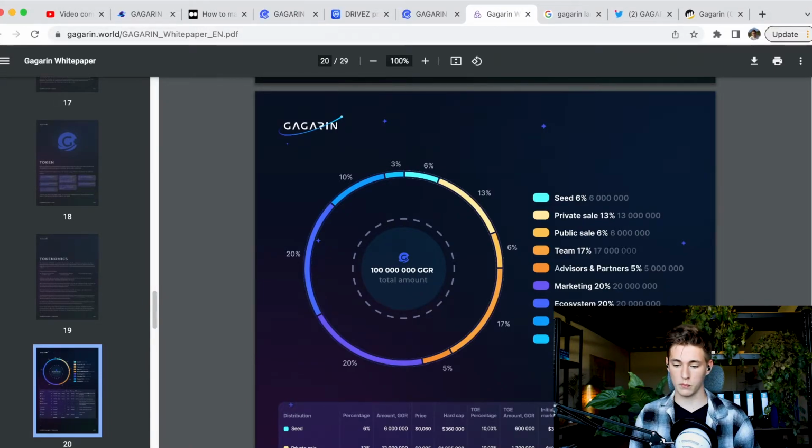Advisors and partners will get 5%, marketing 20%, ecosystem 20%. Okay, 40% for marketing and ecosystem together. All right, 10% for the treasury and only 3% for liquidity, which is just very little. I mean, I'm not saying 3% is not enough. I've seen other projects on 3% liquidity, and I've seen them succeed, but I do know that it is very little, and you don't want to have too little in your liquidity.